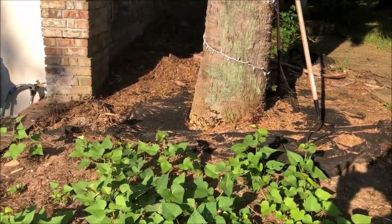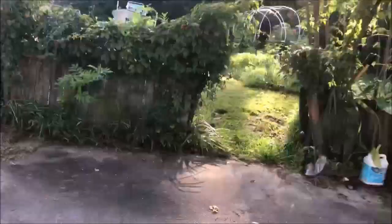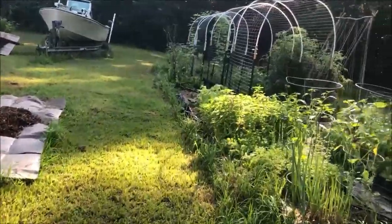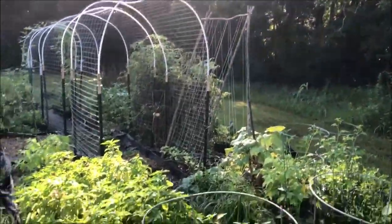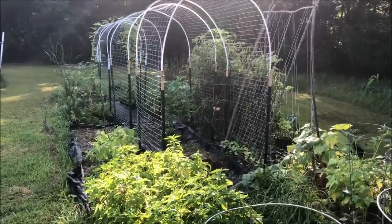Working on a lot of things and trying to convert things over. So it's not giant, but it's pretty awesome for me. And we'll talk about these trellises. We'll talk about that trellis there, and talk about a whole bunch of stuff. But for now, there's your first garden tour.